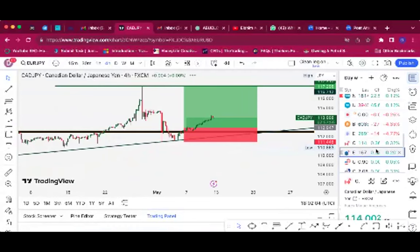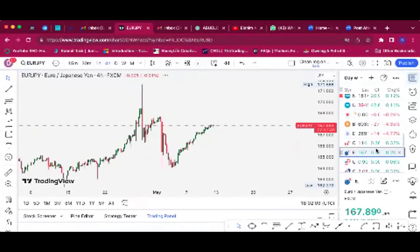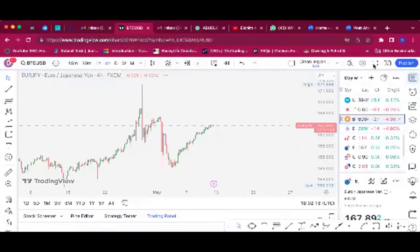All right, so for EURUSD, same thing, upside. I think EURUSD is close to hitting targets at the moment, if I'm not mistaken. Yeah, it's actually close to hitting its own target. So let's talk about the Japanese index. All right, so no, not BTC, bro. Japanese index.